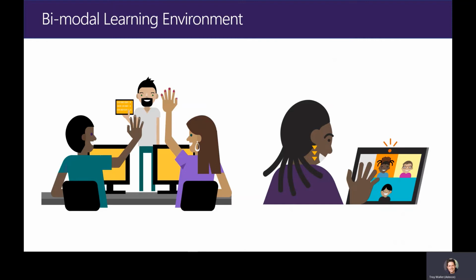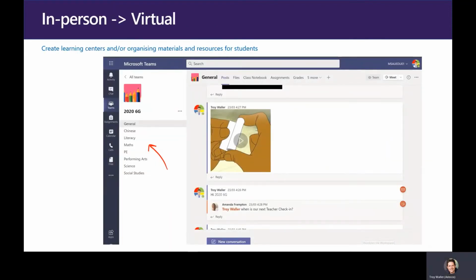So Microsoft Teams can be the digital hub for your hybrid learning environment. Core in-person experiences can be translated online with some of these Teams features. Let's have a look at them. Microsoft Teams can be the digital hub for your hybrid learning environments. Posts, files, class notebooks, assignments and grades can all be incorporated to create a workflow that's similar to the one in your classroom. Teachers can create a structure for their virtual learning space with channels. Channels can be organised by week, topic or assignment. You can see them there on the screen.